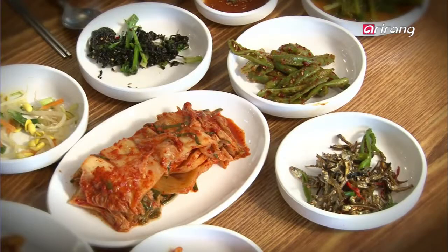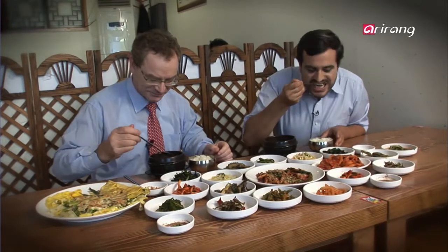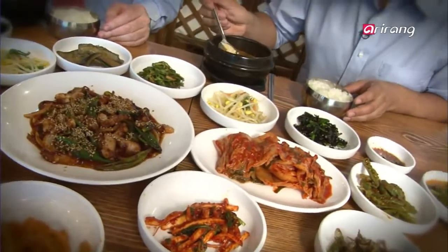All right, so now after this nice introduction with Dr. Royer in Seoul, it's time to go to Gangjin to discover the Cheolla-do style Hanjeongsik. Shall we eat now? Okay. We can eat. Very tasty. It is.